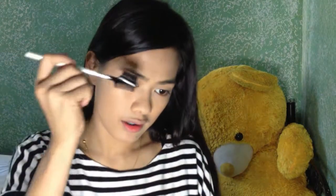The next thing, I'm going to do my brows. So yeah, use this one. It's from Elf. The next thing, this is one of my favorite eyebrow pencil. It's from Michigo. Sobrang mura lang niya. 60 pesos.